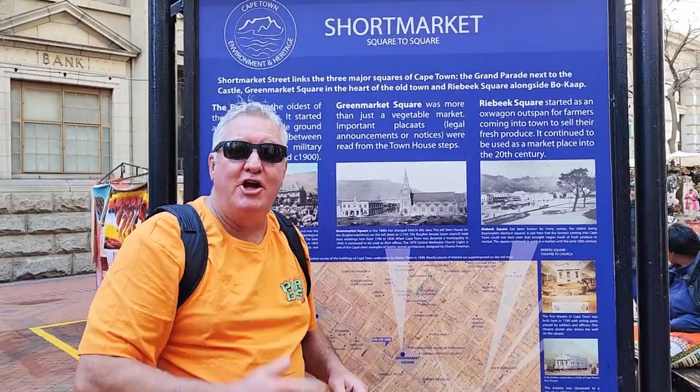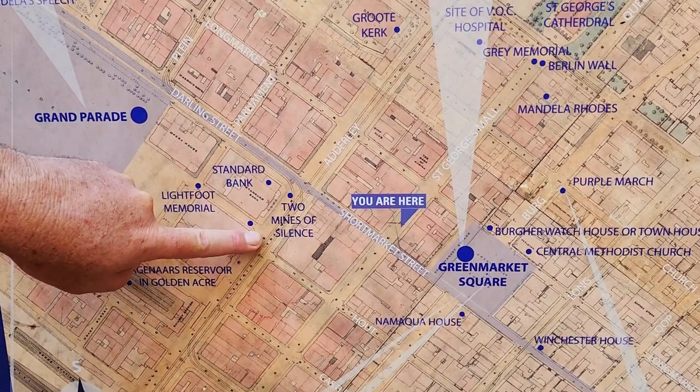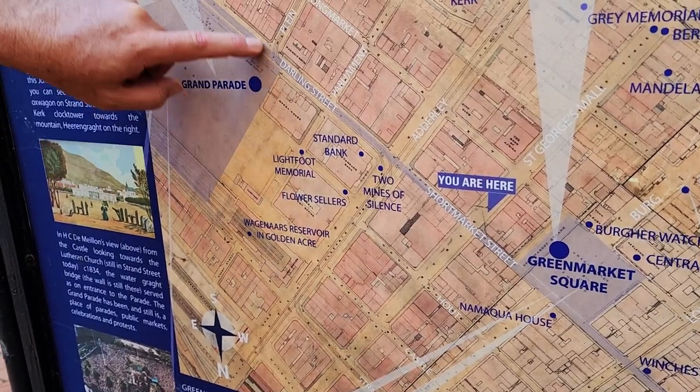I've got a map so I can show you where we've been walking. We came down Adderley from about here. Right, and we went down. Then we went through the flower cellars. And that's the Lightfoot Memorial. Then we went into the old post office, which is here.